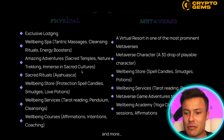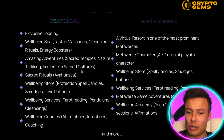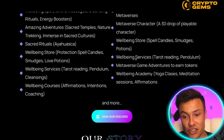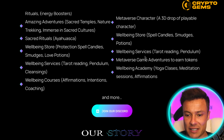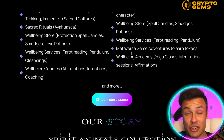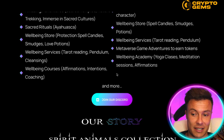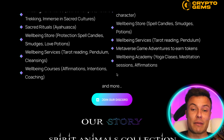And then within the metaverse itself, virtual resort in one of the most prominent metaverses, metaverse characters, well-being stones, potions, well-being services, metaverse games and adventures to earn tokens, and Wellbeing Academy, so you can learn yoga classes, meditation sessions, affirmations, and much, much more.